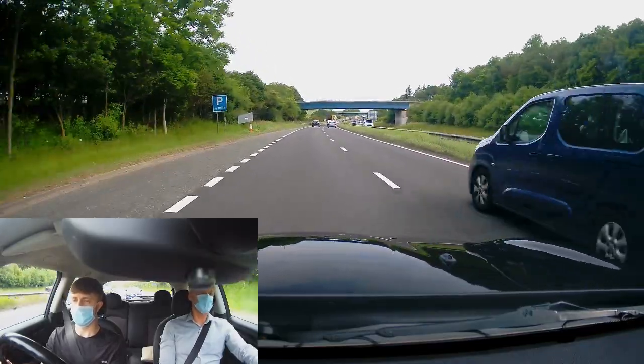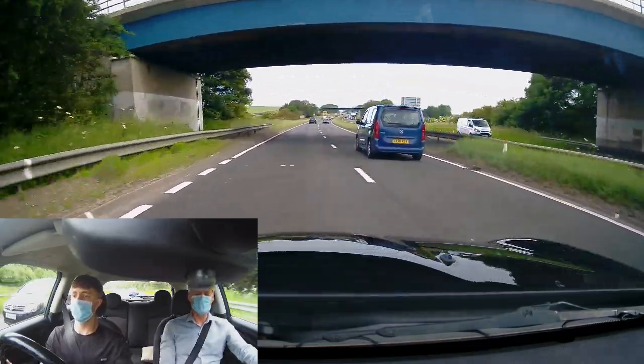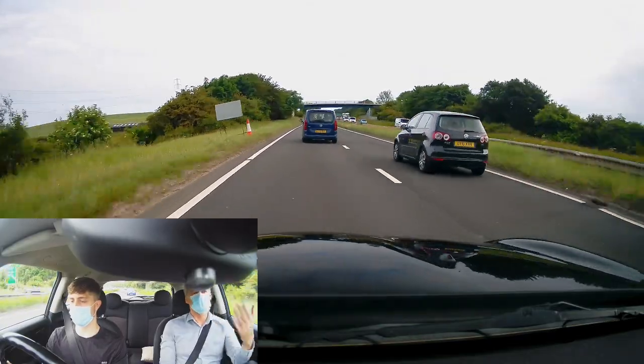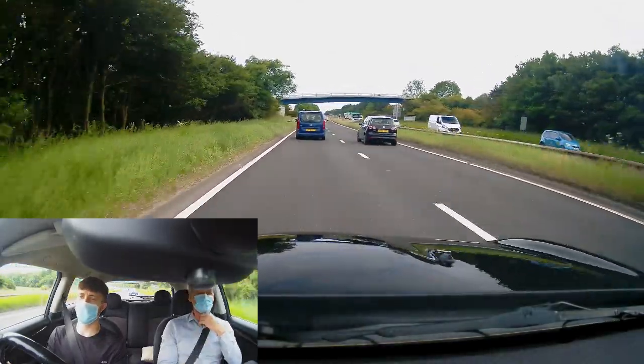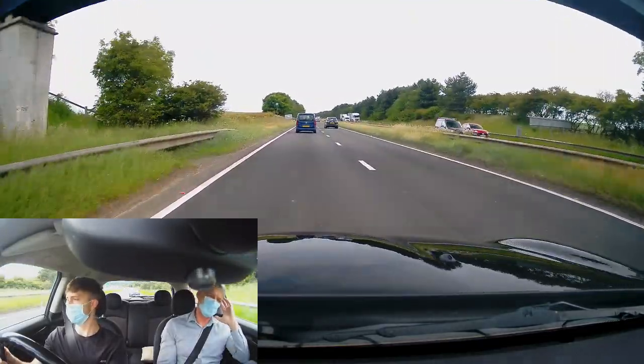And try and get some overtaking done. You stop ragging the gears or you will make mistakes. Now you've got to back off a bit. Right, let's get some overtaking done. It's safe to move out. Yeah, I've lost speed. Just keep it on. We'll leave it for now.